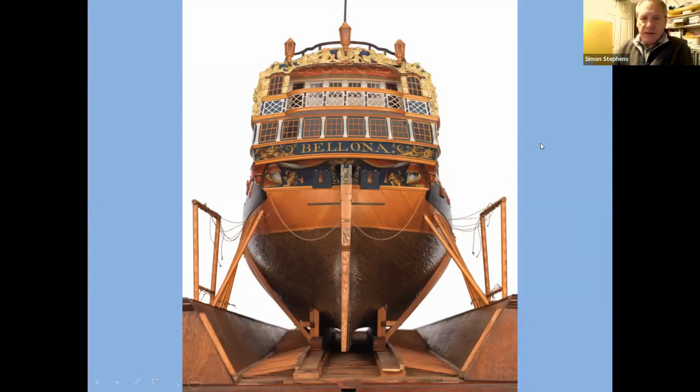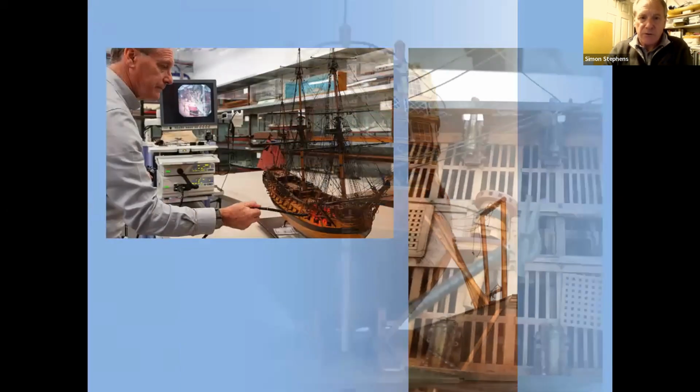Now, the interesting thing about this model is I went inside with an endoscope looking for a note, which I'd been trying for 25 years to find in our collection. And you'll see at the end of the presentation, in the video presentation, the results of that. So I won't say any more on that one.